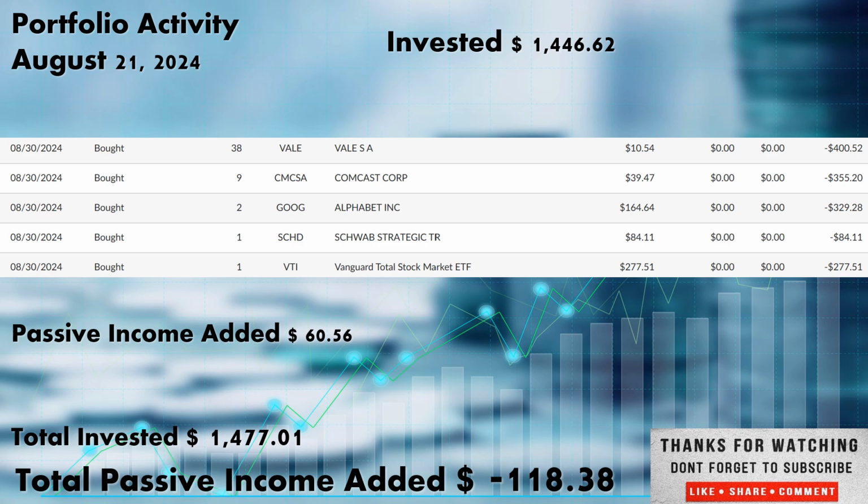Google, we went right back in and picked up 2 more shares of the Alphabet, ticker GOOG, at $164.64 per share for that one. And then our weekly buys, and we will be adding to this every week regardless of what the market is. They have really run up, so it's hard for me to swallow that these 2 ETFs are at their 52-week high, but they are, and we're just going to continue to buy. 1 share of Schwab Strategic Dividend Growth ETF, ticker SCHD, added that 1 share at $84.11.